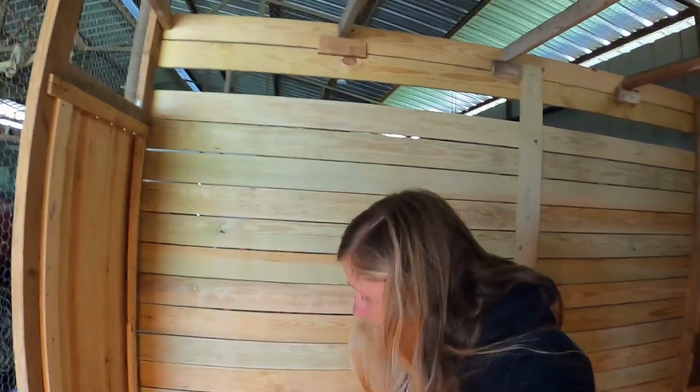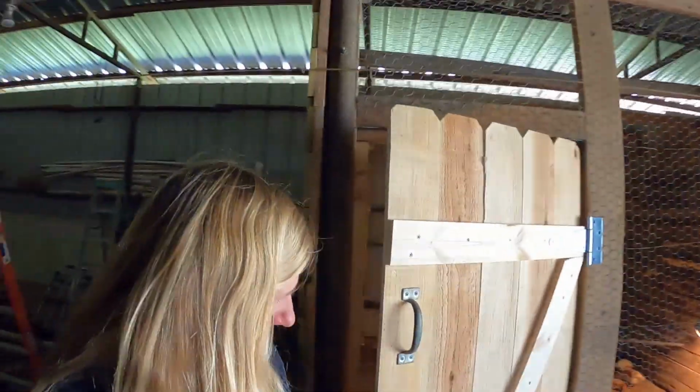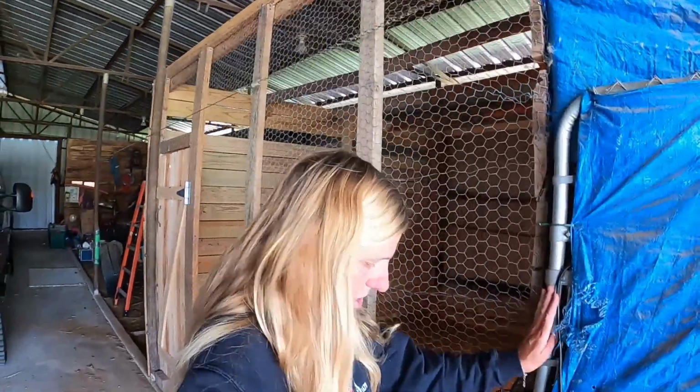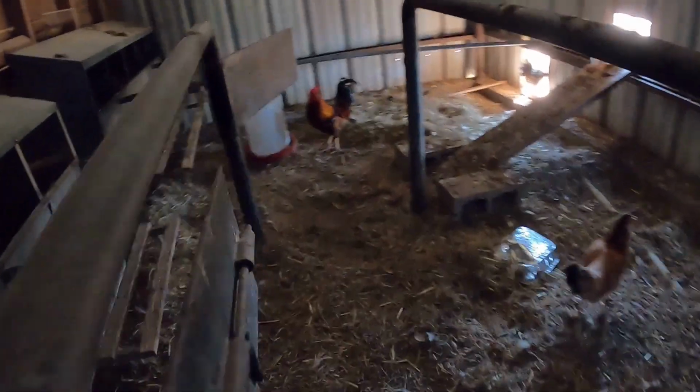Okay, now that we're done in here, I've got another surprise for you. I told you last month that we had one of our mama birds hatch out 5 babies. Well, we have another mama bird who hatched out 3 babies. So let's go inside the other coop and see what's going on. Hopefully we'll be able to see.